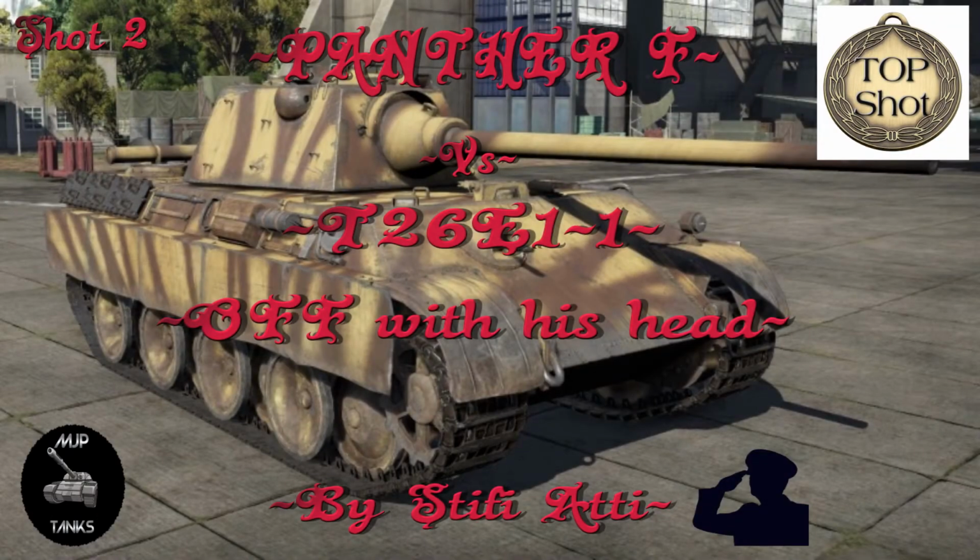And as we move on to shot number two, which is another Panther, a Panther F versus a T-26E1/1. Off with his head. Well done, sir. You get the salute from me and you get the top shot medal. So you want to find out why he gets it? Then carry on watching and see what he does. Here we go.